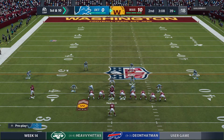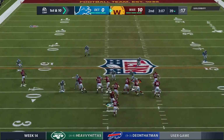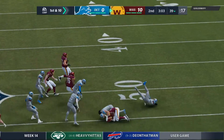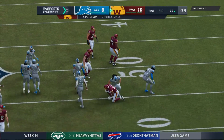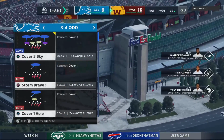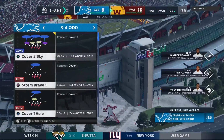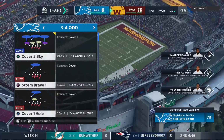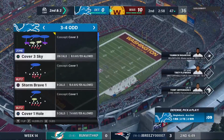1st and 10, and kind of tipping their hand at running the ball. 3 tight ends are out there. And they'll get him down after a pickup of 8. 2nd and 2. First play of the drive. Let's give credit all around. Excellent blocking, but the guy carrying the ball, he was the finisher. A really nice run.